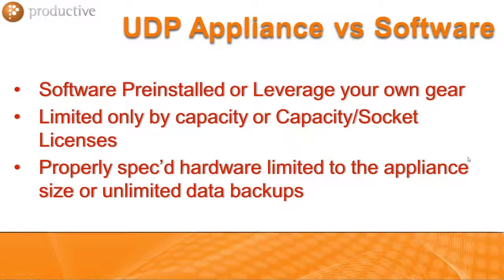terabytes. Now with deduplication that's built into the box, we have customers achieving up to 26 terabytes of backup data on the 9 terabyte model. So there is definitely a capacity savings when you're dealing with the appliances and the built-in deduplication that we have.